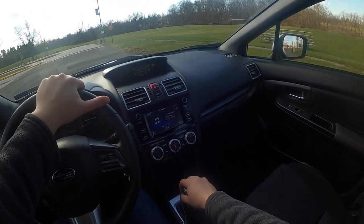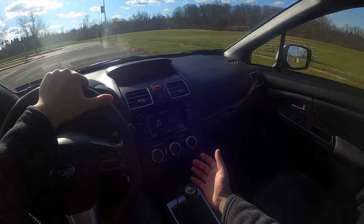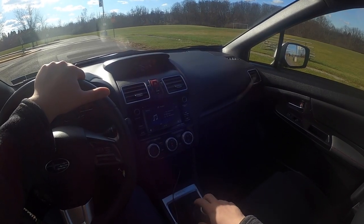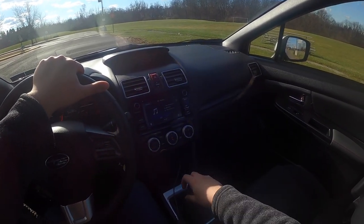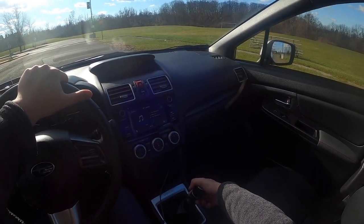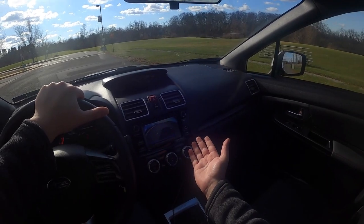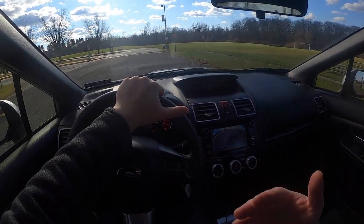It's a pretty nice shifter. It's very mechanical feeling. It's not a numb shifter. It actually has good feel to it. The throws are pretty short, and to go in reverse, you pull up on this little collar and go all the way over and down. And you get a nice backup camera. Not the best resolution, but it gets the job done, honestly.